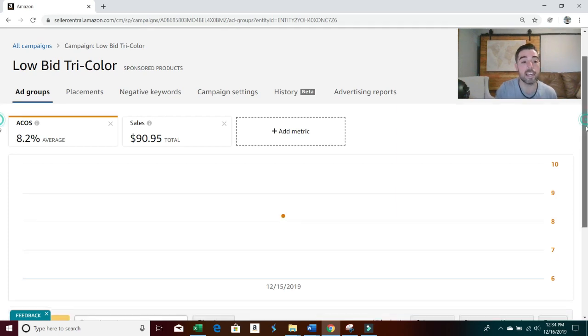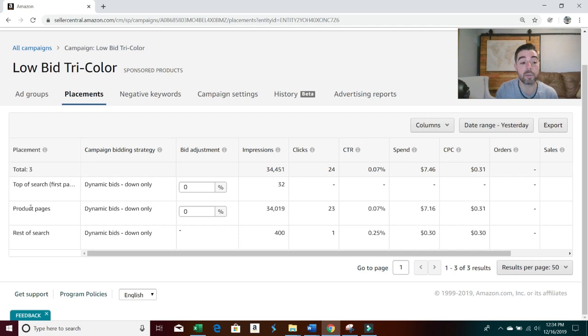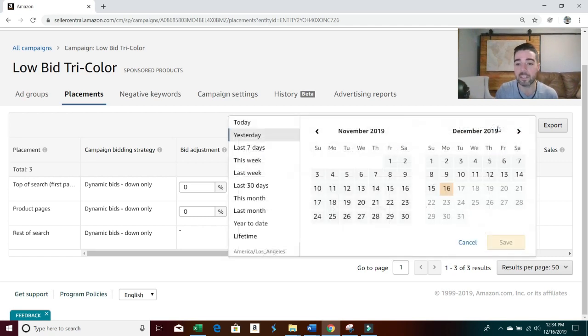So the next thing is your placements. Let's go back to your campaign and look at your placements. If you're at the campaign level, let's look at placements. This is all about top of search, product pages, and rest of search. As you can see, in this campaign I am getting shown all on product pages, and that's because it's a low bid campaign. But what you can do is see where the campaign is performing its best, and when I say best, I mean conversion rate. So you want to take your orders and look at the conversion rate. As you can see, this one hasn't been updated at this level yet, so yesterday wouldn't be a good example. Let's do last 30 days.